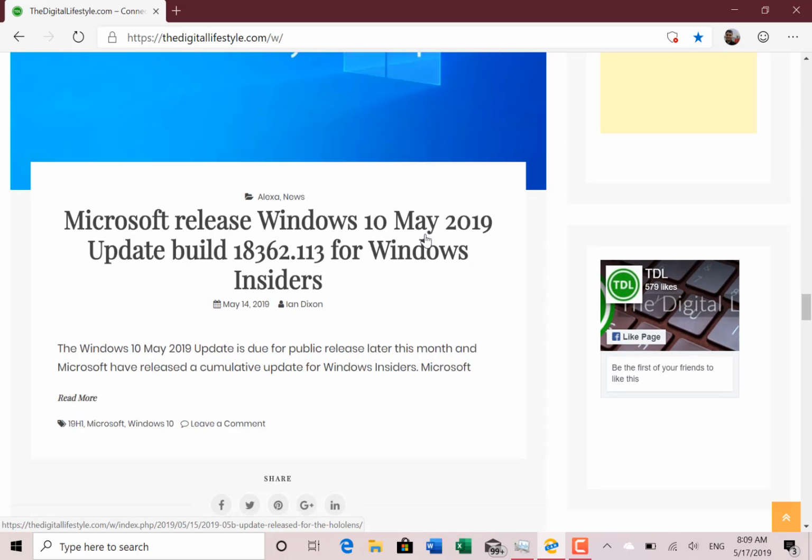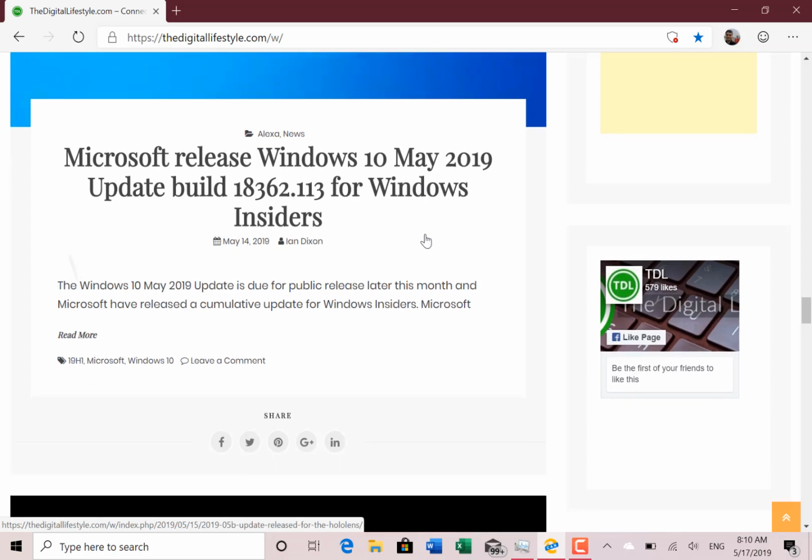Other news, Microsoft released a cumulative update for 18362, which is the 19H1, the May 2019 update. So it's not available to the public yet. You can get it if you're on release preview or slow ring from the Windows Insider program, and I think the MSDN ISOs also have this included. There's a bunch of security fixes, and it takes the build number up to .113. This could be the release that goes out to the public next week, maybe, or the week after, right at the end of May anyway. They'll probably release maybe one more update for that.